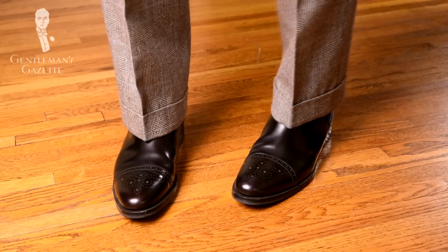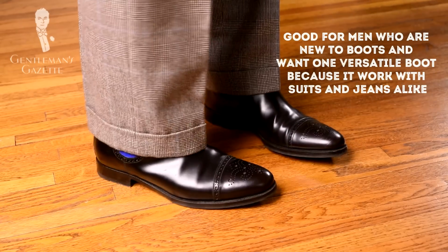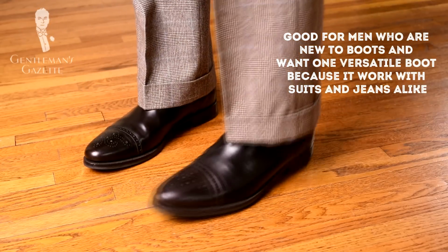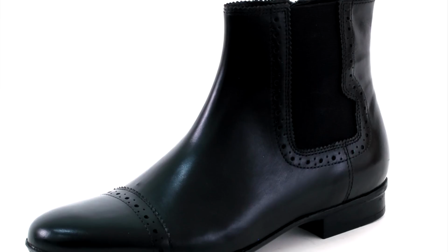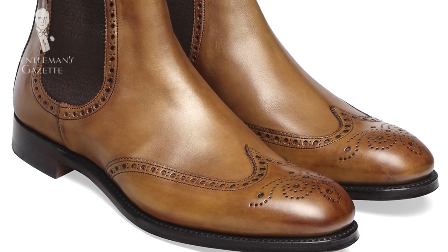note. They're also great for men who want their very first boot that is quite versatile, that can be worn with suits or casually, and you can adapt it to your needs based on if you have a cap toe or not, or if you're broguing or not, and so you can find exactly what you need. In what color and what style should you get a Chelsea boot? Well, that depends a little bit on what you already have.